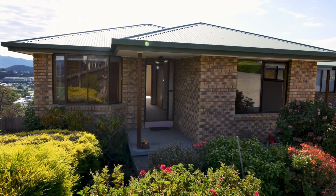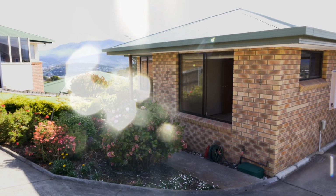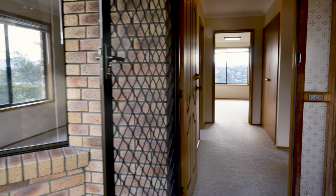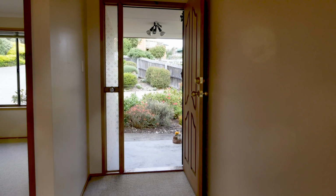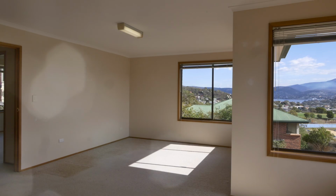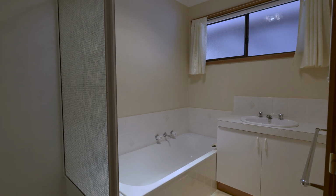Built in 1993, the unit retains its original features, but with its brick veneer construction and exceptional access underneath, the capacity to chop and change the unit to suit your specific needs is endless. Not that you have to do that, of course, as all the essentials are there with an open kitchen, dining and lounge area, separate laundry, bathroom with separate shower, and bath and separate toilet.